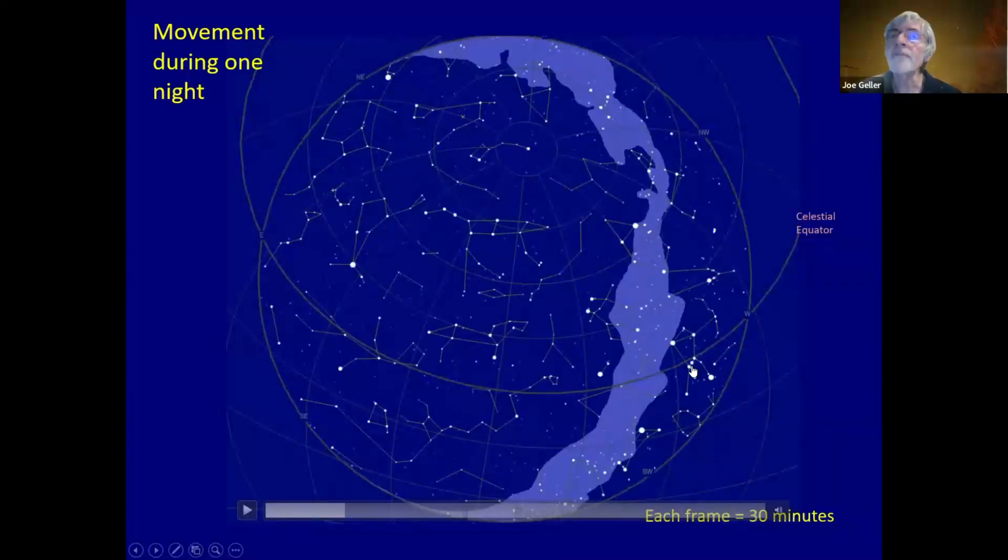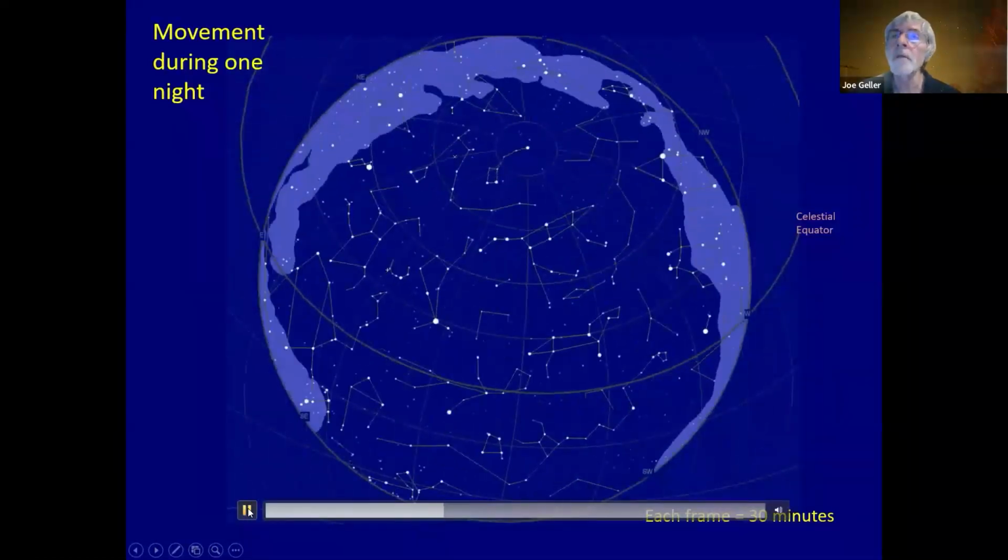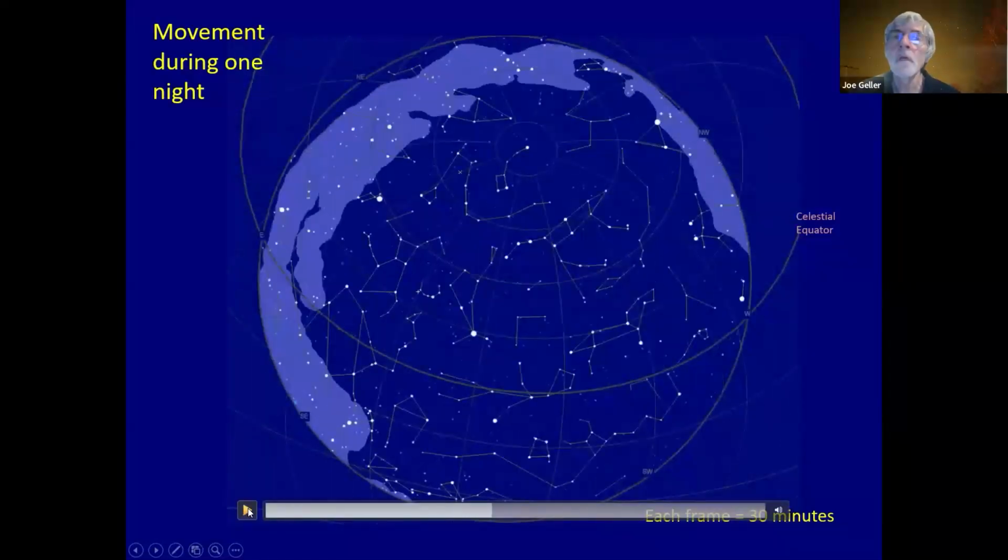So after Orion, we have Gemini, and over here we have Leo the lion, Boötes the herdsman, and as we go through the night, we can see it all rotating, which also shows that during the course of the night, if you stay up late enough, the constellations will set in the west, and new ones will be turning up in the east and coming across the sky.